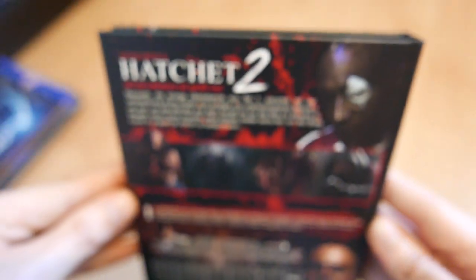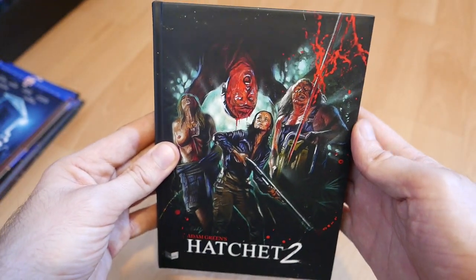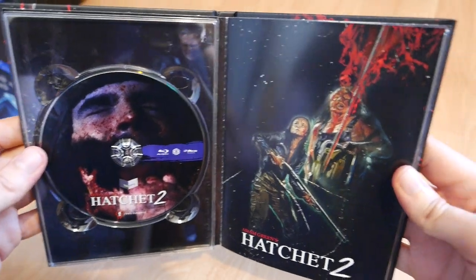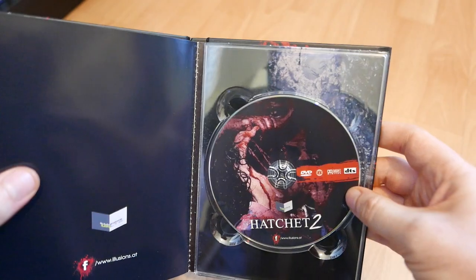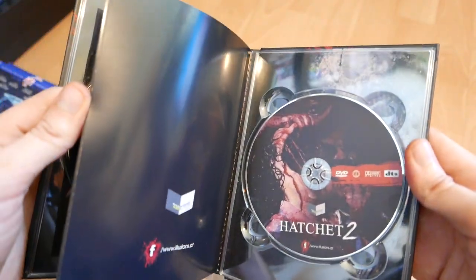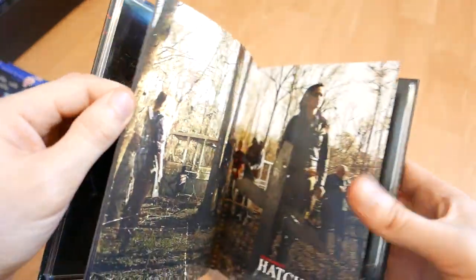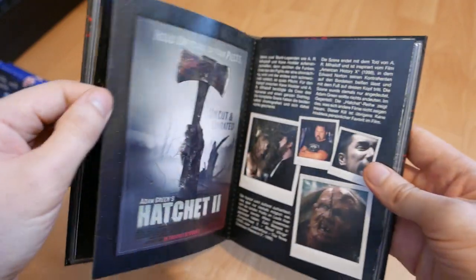So it is a numbered release. There was another cover available, but this one was the much more eye-catching of the two. So there you have your Blu-ray disc there. And a DVD. And about 16 pages on the inside. There's Daniel Harris taking over the character.